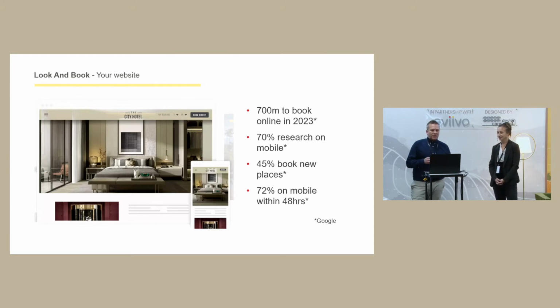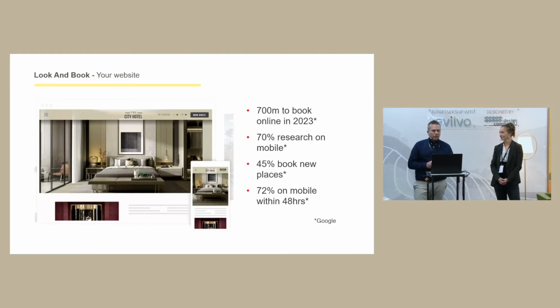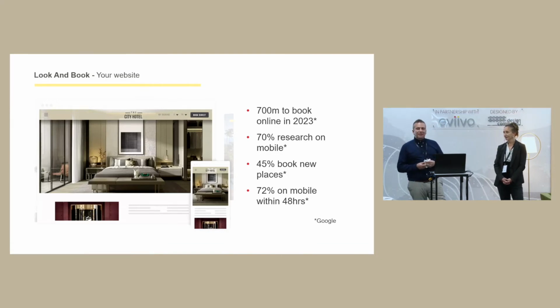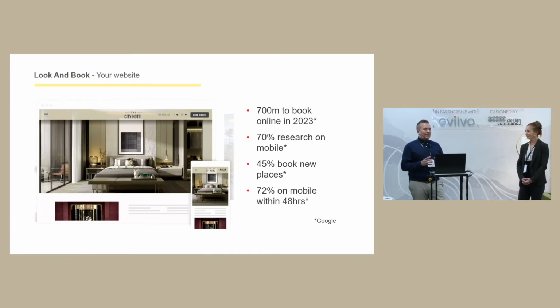Stats vary, of course, depending on which source you look at the data, but there are some key call-outs there from some research done by Google. None more so than 70% of research is now done on mobile devices, and 45%, so nearly half of travellers, are keen and able and willing to research, book, and plan their stays using just their mobile phone. And we just sort of imagine the scenario then of mobile or responsive websites not being in place when guests are looking to book your property.